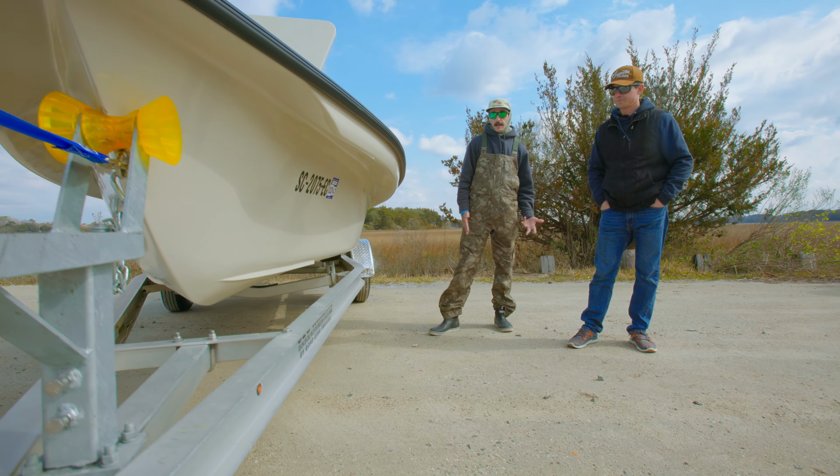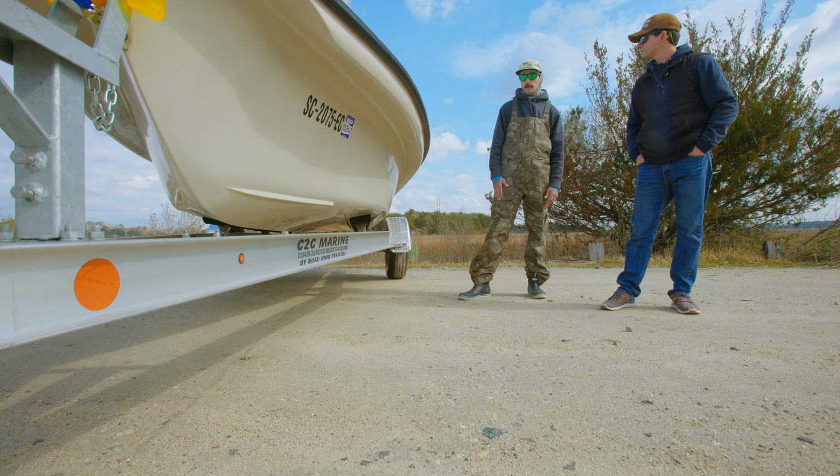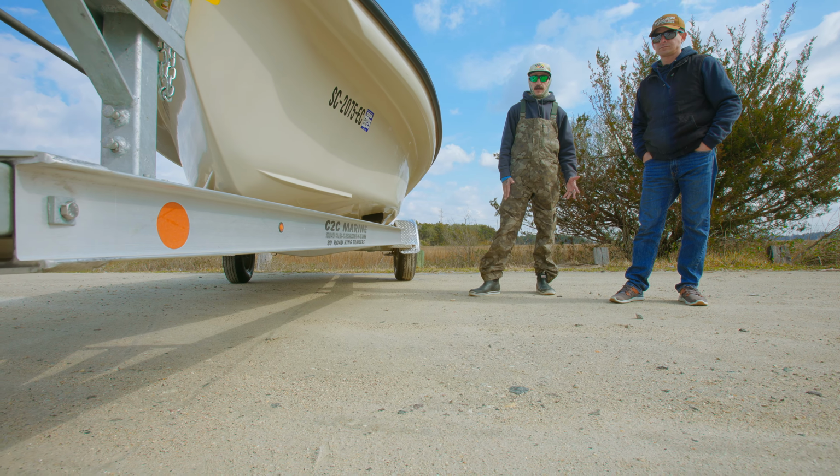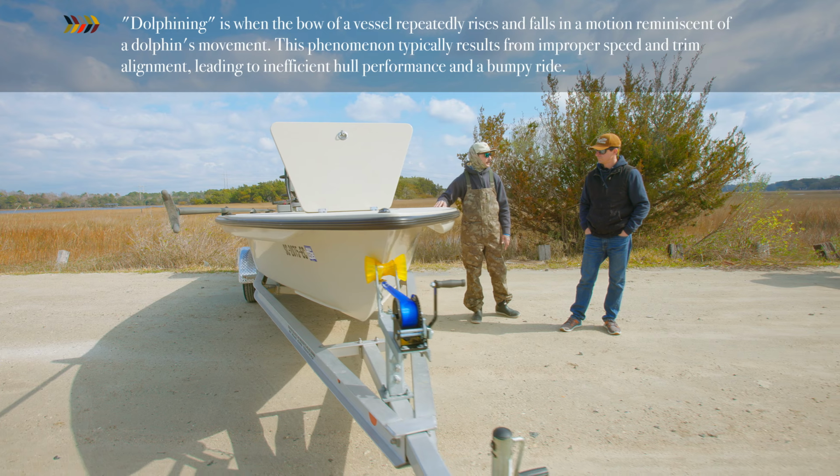It actually does really well in chop, so it handles chop very well, and without the trim tabs, it drives great. It doesn't dolphin, and it doesn't tilt one way or the other. It's a very well-built hull, so you actually don't need the trim tabs in there.